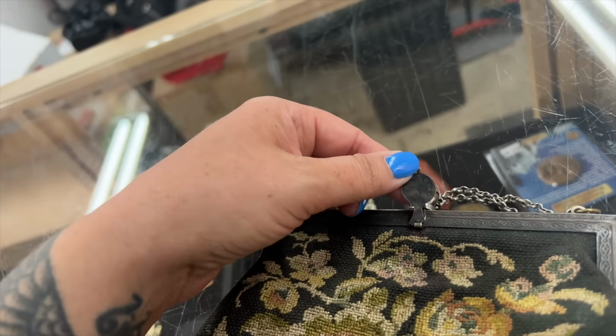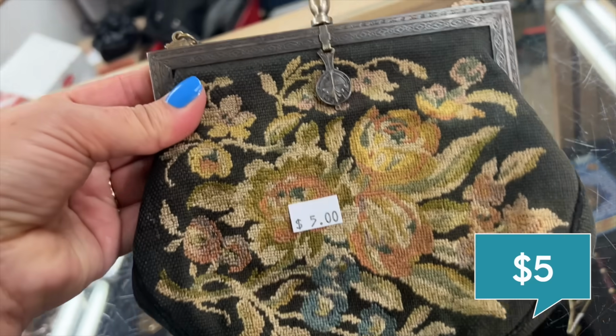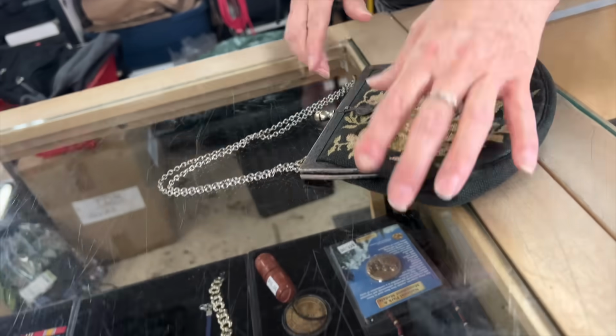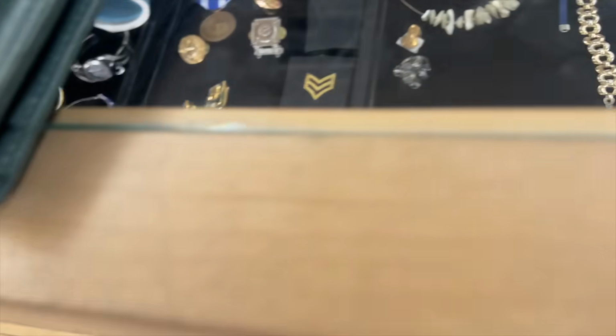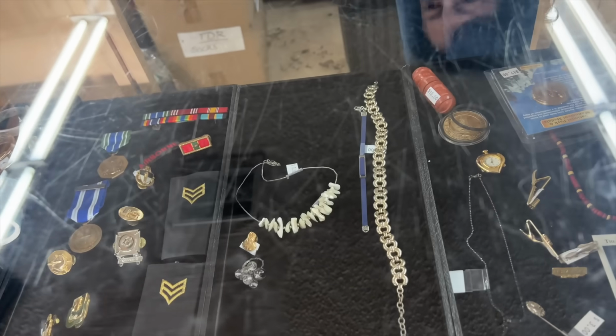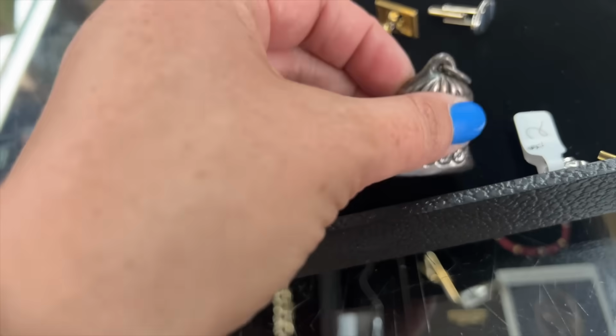I also got this beautiful vintage purse for only $5. It's really pretty. Yeah, I'll take that one as well. Oh, yeah. And then there is one pendant down in this tray. All right. I think all these pins right here are phenomenal.